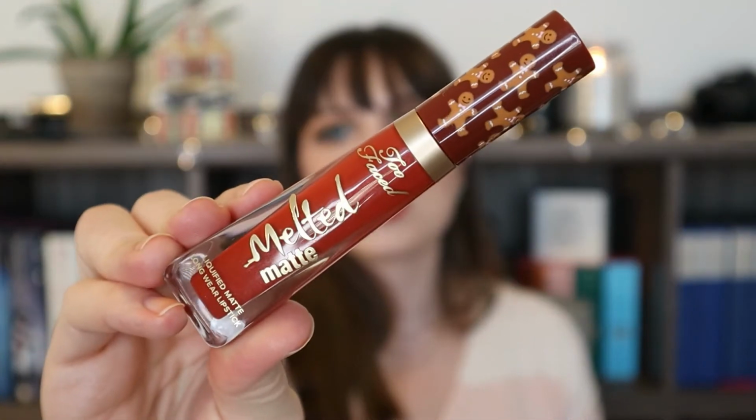The same is true for this right here. This is my Too Faced Melted Matte Liquefied Matte Long Wearing Lipstick in the shade Gingerbread. This is from the original Gingerbread release in 2018. It's a beautiful burnt reddish orange sort of shade. I really, really like it. I technically didn't hit my goal on this one either. I've only used it twice since our last update, but that's still more usage than it had gotten prior to. So it's kind of a win. I know, I'm stretching. Well, let's get to some good news.